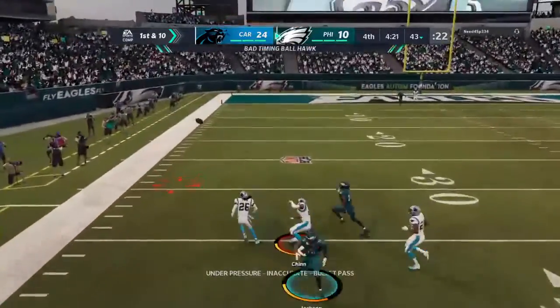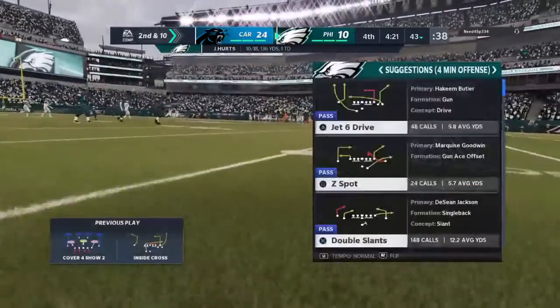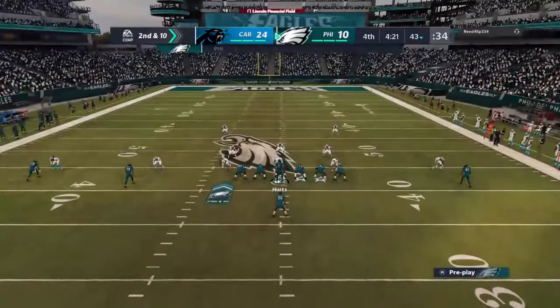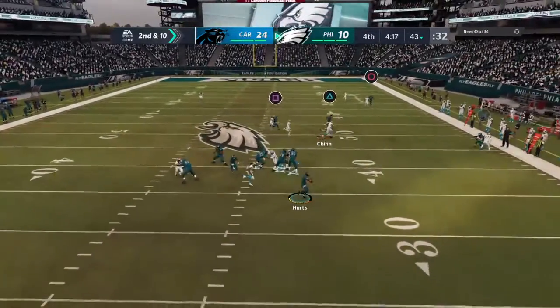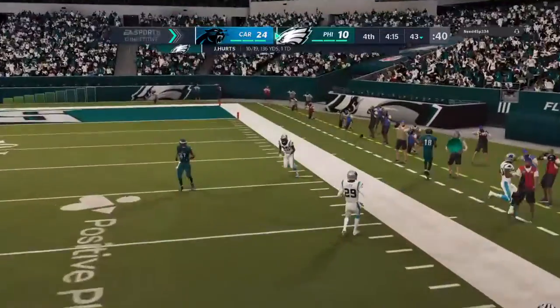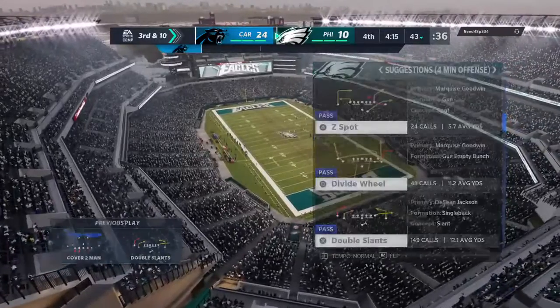and rebuild that confidence. And a scary incompletion, almost picked off. It would have been their first INT of the game. Instead, 2nd down. Jeremy Chin on the coverage. Hurts sets up to throw it. Flush to his right. He'll fire it deep for Rager. Jalen Rager was the intended receiver, and it's 3rd down.